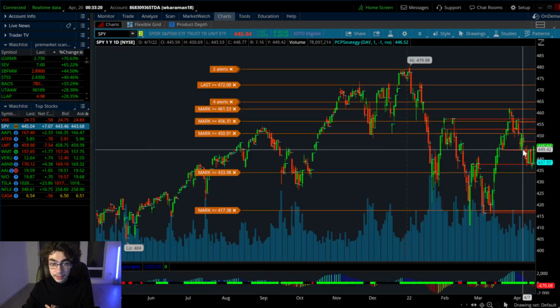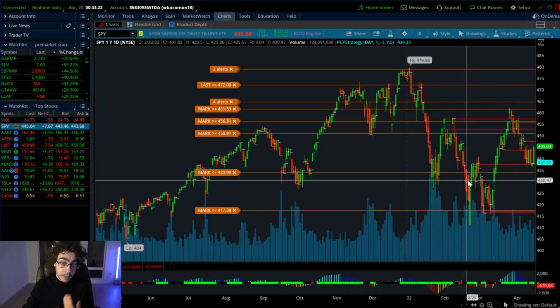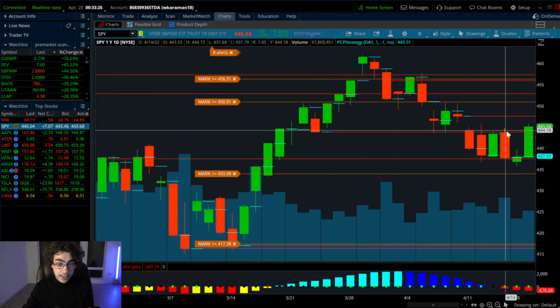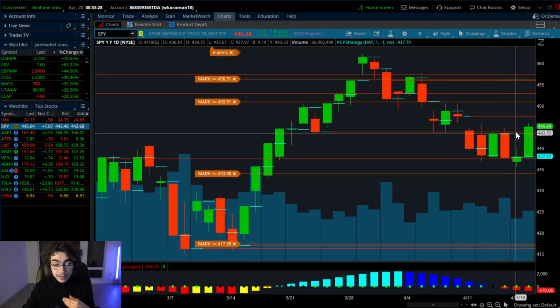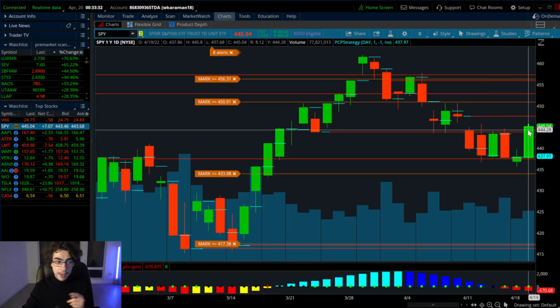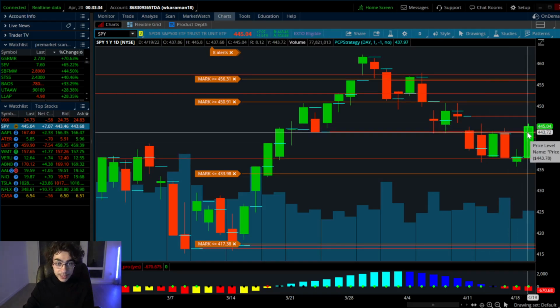What are my thoughts on this daily candlestick? This big bullish green candlestick at previous resistance, now turned to support for multiple days. It's trying to break out. This is very, very bullish in my opinion. But we need to hold 442.50 to continue to run.